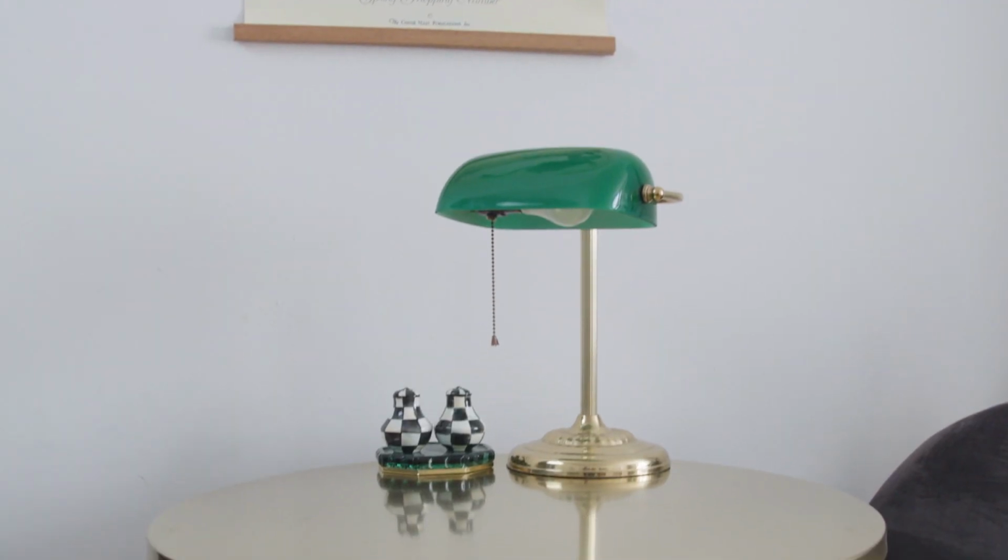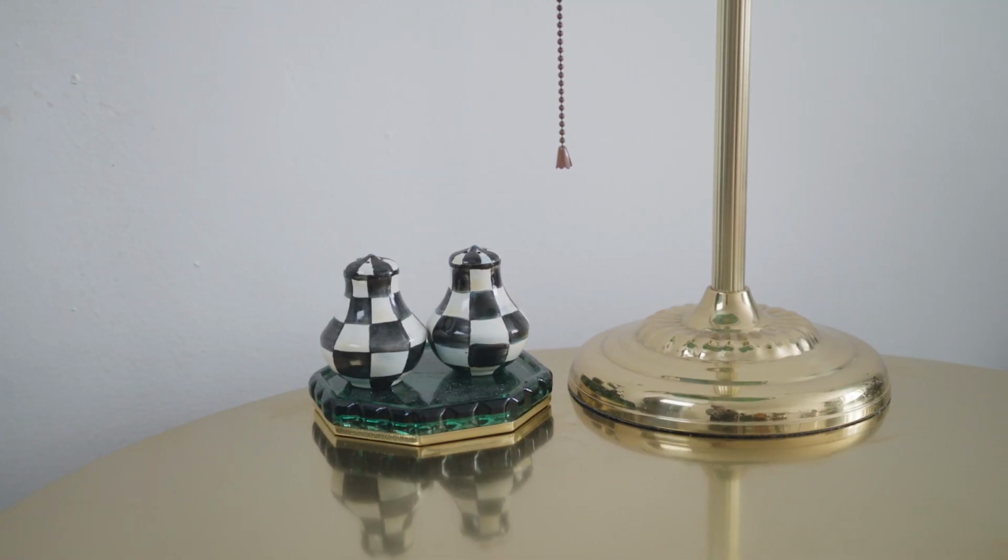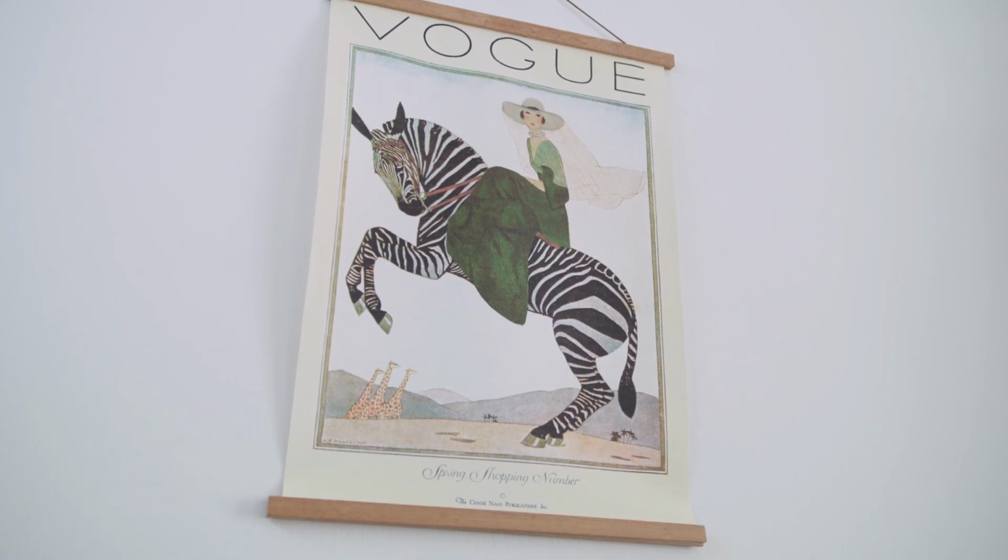These salt and pepper shakers were a housewarming birthday gift from one of my best friends, and actually were the first black and white pattern that I had in here. And I remember saying to her that I was gonna have too many black and white patterns, that I was gonna look crazy. And then I flipped the script and really committed to the mismatched black and white. And so, thank you, Kaylee.